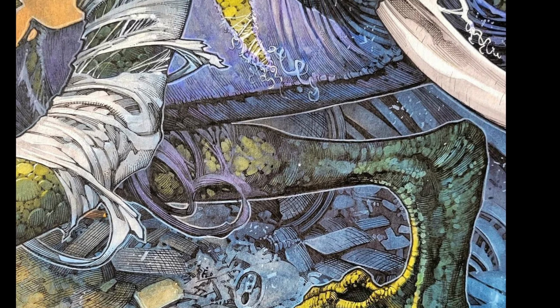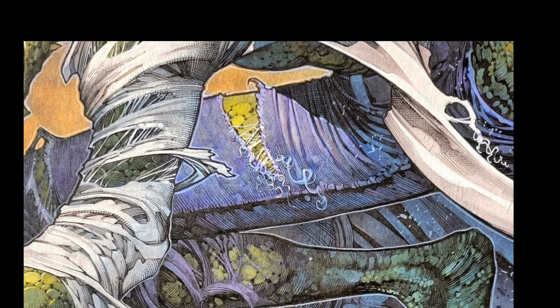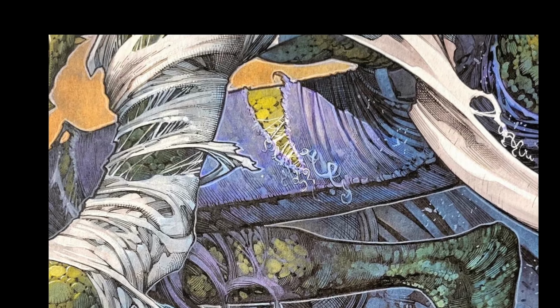These are really, really detailed. To be clear, I'm not saying for a fact that he uses Copic. I don't know what pens he uses, to be honest. I know he's even done some painted stuff with other mediums, oil or whatever it is. So I'm not an expert, to be clear.